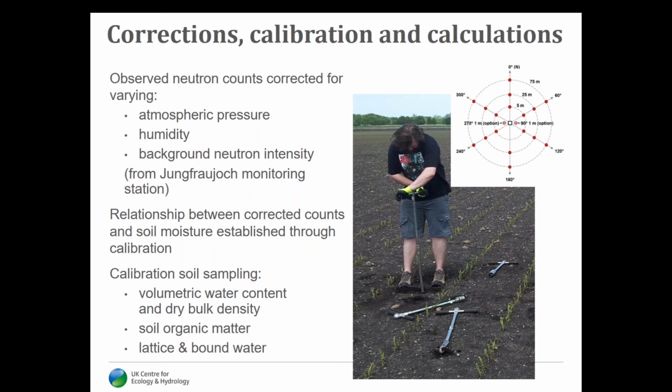We also account for background neutron intensity, because the neutrons that come in from space vary over time. And we take data from a station that's looking at this for the purposes of atmospheric physics or cosmological physics, in Jungfraujoch in Switzerland, but there are a number of these around the world. So we use that as a measurement of the total background counts, and we adjust for changes as those change. Then we've got our time series of corrected neutron counts.